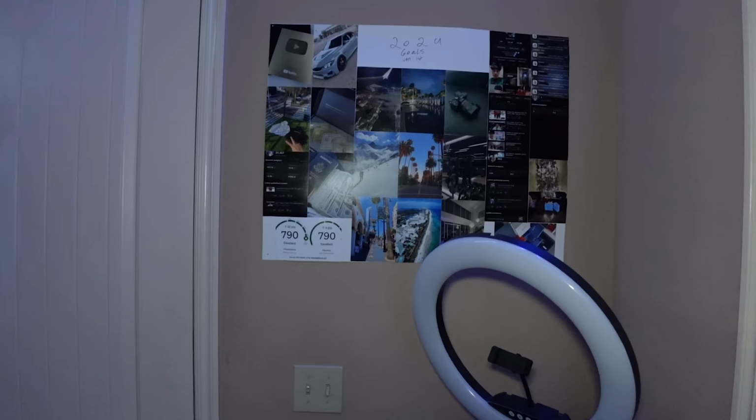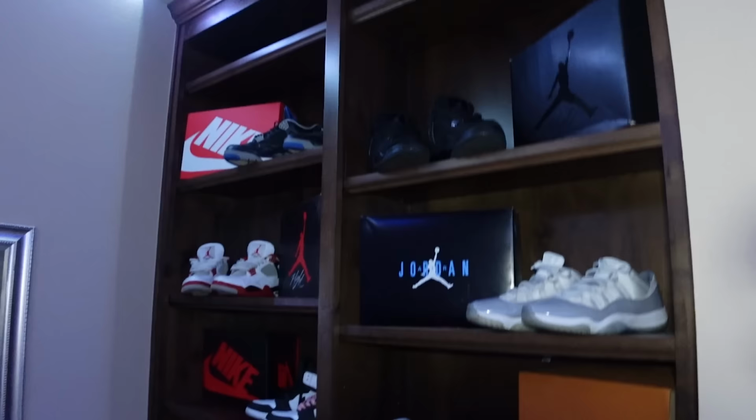Entering my doors, I have my little vision board that I see every single day. If you don't have a vision board, I recommend you get one, because every single time I wake up, I look at it and see what I want. And then right there, I have my closet. That's where I have all my clothes, my pants, and my shirts. And then when we come over here, you have all my shoes. I got my Black Cats, some Jordans, some Louis, all my colognes right there, some other shoes right here as well.